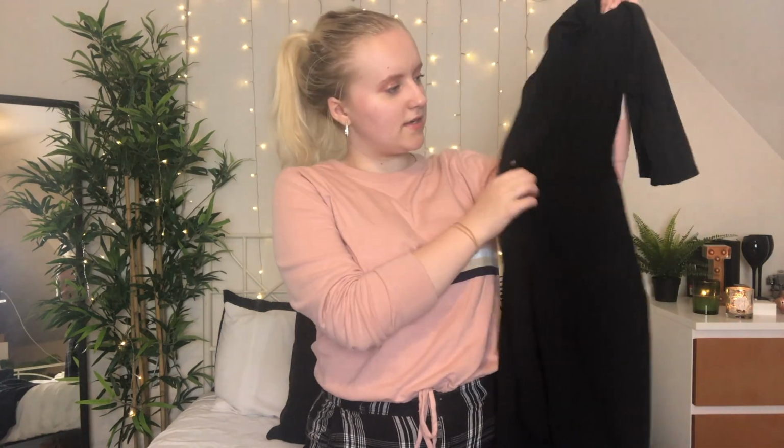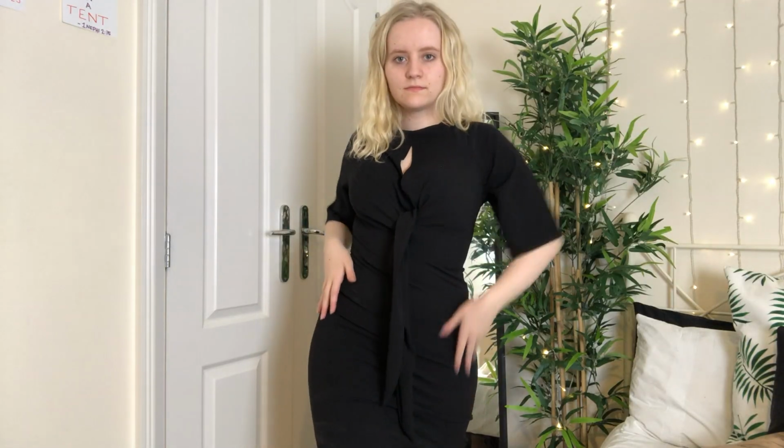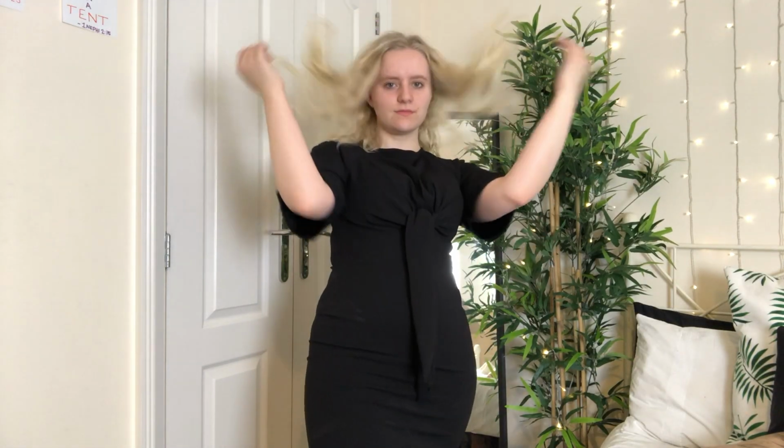And it has this fun tie detail in the front. It's actually untied at the minute. But you'll see it in the try-on clip. It's sort of hard to tell how much this mass of black picks up on camera. So it's got this fun tie detail in the front and then a keyhole cut out here.